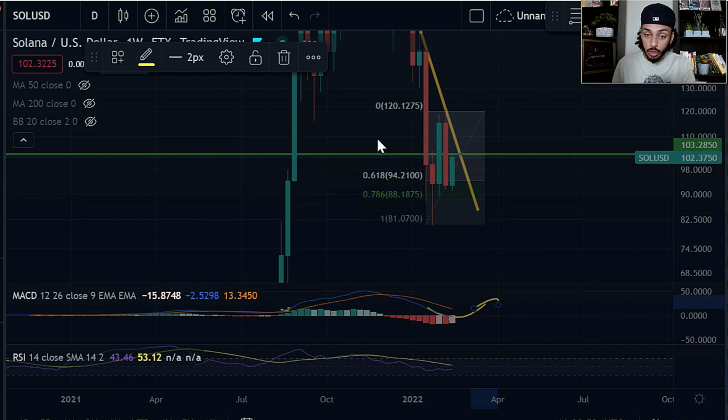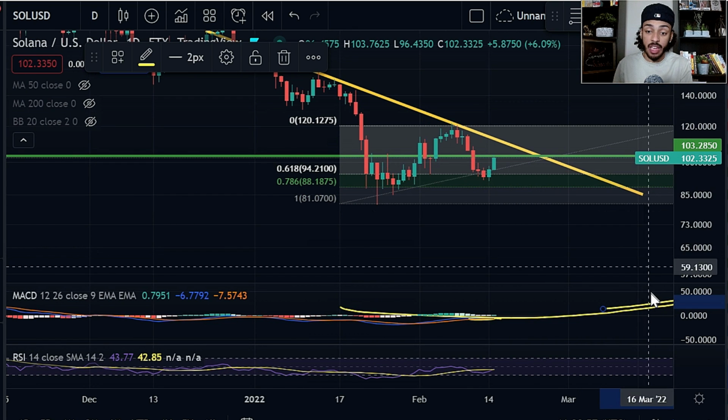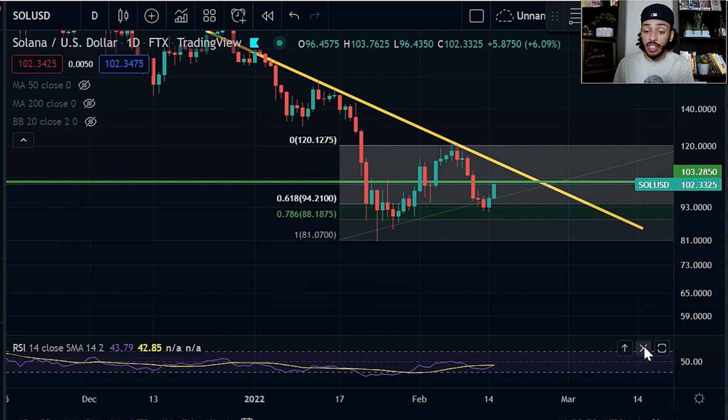And so for all of those reasons, things are pointing and saying that we very possibly could see some type of macro growth very, very soon here.